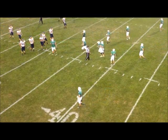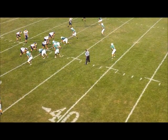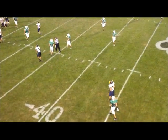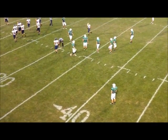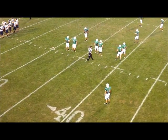For Zach Underbrink and the OG Titans. Underbrink calling out the signals. Back to pass, and threw it a little bit low. Threw the pass down the middle to Jay Garcia, a little bit low. Garcia couldn't hang on to it. So it's 2nd and 10 from the 30 for OG. Good defense by Celina, provided some pressure on the quarterback.